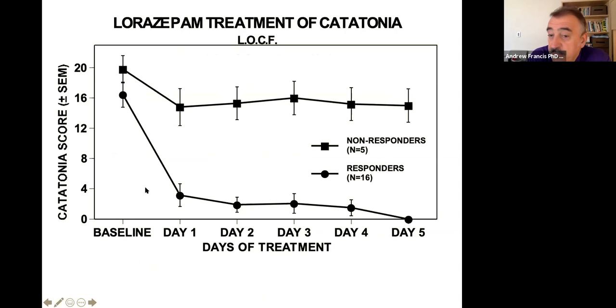We continued the treatment for up to 5 days, and the lorazepam was in doses of up to 8 milligrams a day by any route, oral, IV, or IM. Of the 21 patients that we were able to treat with lorazepam, what we discovered was that 2/3, 3/4 of them show a good response within a few days, but some don't. This has been repeated now many times. About 2/3, 3/4 of patients with catatonia, as defined by the DSM or the Bush-Francis method, will respond to lorazepam. Some won't. They typically will respond to alternative agents, perhaps ECT as well.